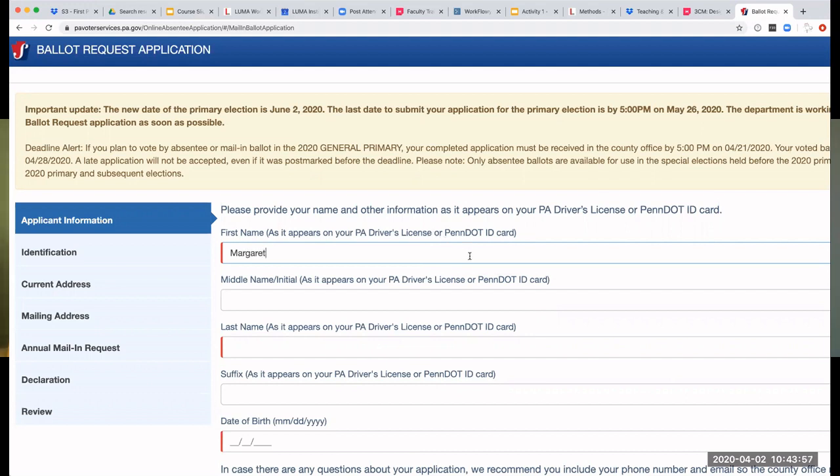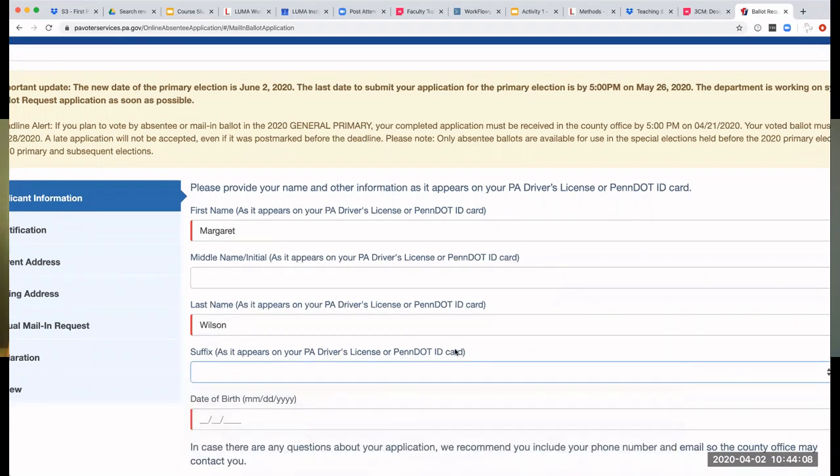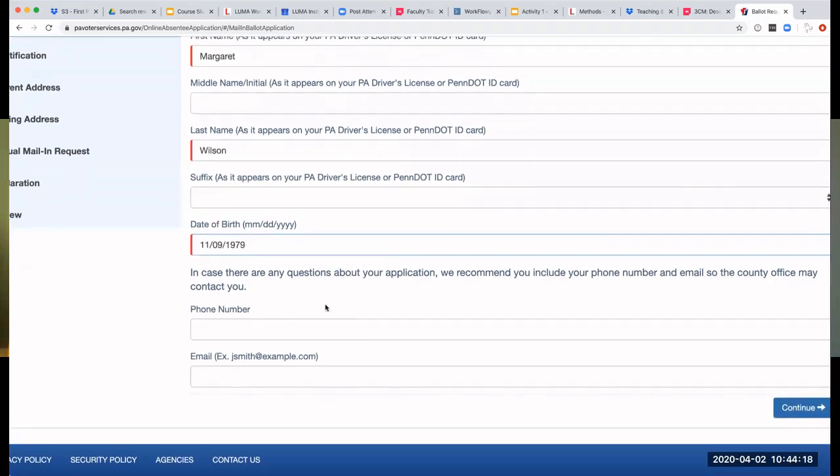So this is my legal name, so that's important. Last name, okay. Suffix, don't need to worry about that. Okay, date of birth. You don't need to tell us that if you don't have it. I'm 40 and proud of it. Living the dream, everyone. Okay, so November 9th, also the date the Berlin Wall fell.